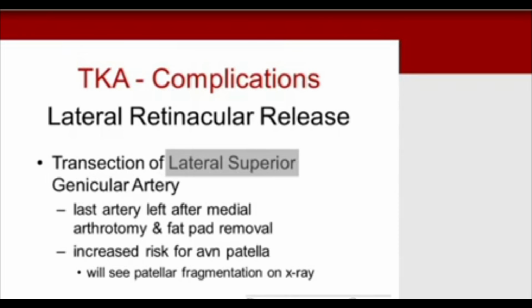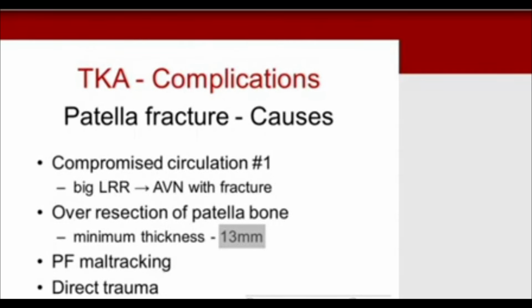The lateral retinacular release is a problem. We do this for patella maltracking, and again, if you obey the rules that we just talked about, you can avoid that. But if you do an over-vigorous lateral retinacular release, the problem is transection of the lateral superior genicular artery. This is the only artery left over after the medial arthrotomy and fat pad removal. If you incise and perform the lateral retinacular release and you cut the lateral superior genicular artery, you'll have an increased risk for AVN of the patella. And basically what you'll see months later is fragmentation of the patella on x-ray, and you'll think that this is an acute fracture. No, it's not an acute fracture, it's just AVN with fragmentation of the patella as you've cut this artery.